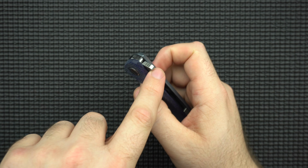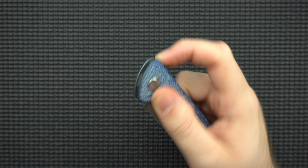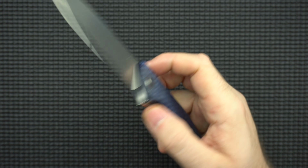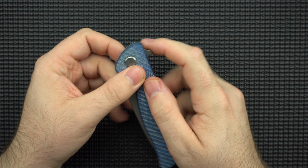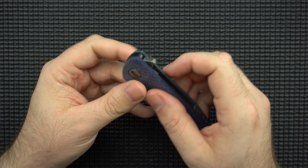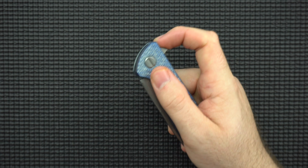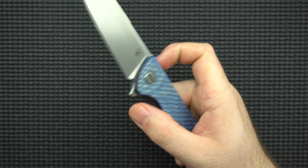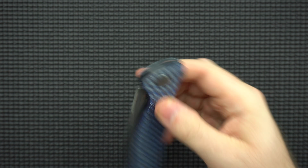One of my favorite things is the flipper tab. The flipper tab is probably the most perfectly shaped and comfortable flipper tab I've ever experienced on a knife. It's comfortable for you to put your... it's weird. It's bizarre. The jimping is there. It actually works without being sharp. And it just feels like my finger wants to live on that flipper tab. It's amazing. I love the flipper tab.